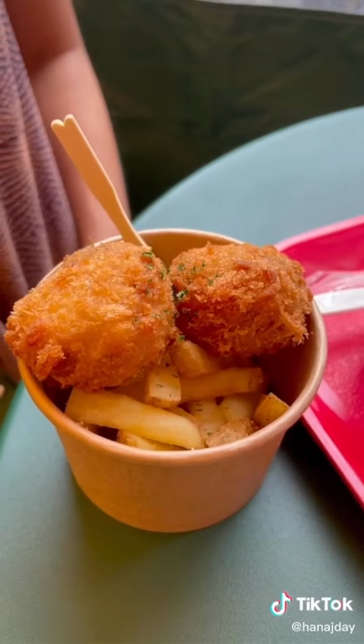Then I had curry croquette and fries. The fries are really good, but what was really amazing was the curry croquette. So basically it's fried potato on the outside and Japanese curry on the inside. It's oozing out, so good.